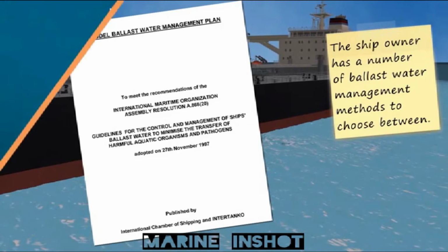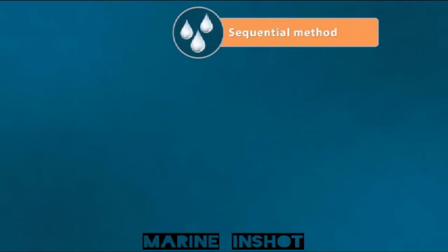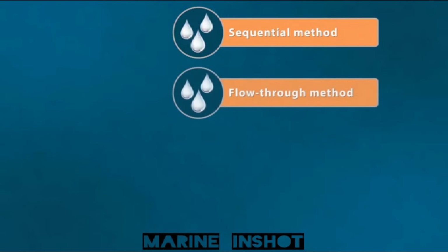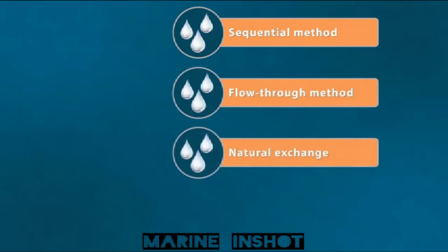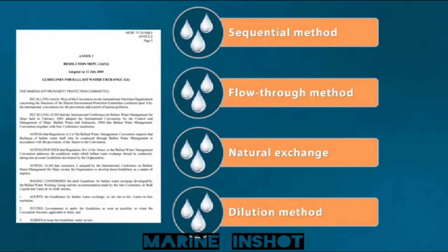The G6 Guidelines for Ballast Water Exchange describes 3 different main methods for ballast water exchange: sequential method, flow-through method, of which the natural exchange method can be considered a special case, and dilution method. Each method has advantages and disadvantages. The G6 guidelines provide detailed advice on safety precautions to be observed during the exchange.